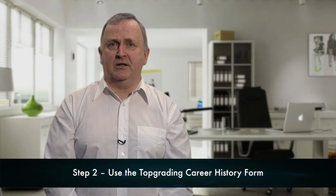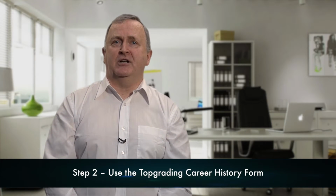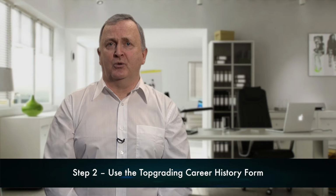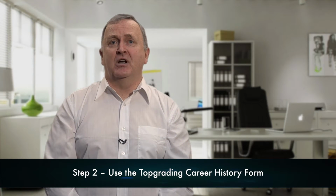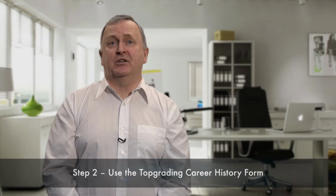It achieves a high level of honesty by highlighting the TORC technique in the instructions for filling out the form. The graphical nature of the top grading snapshot immediately alerts the hirer to anomalies and inconsistencies, or alternatively to consistent career and salary growth, making it easy to screen the candidates for interview or rejection.